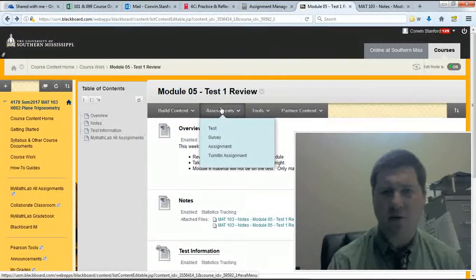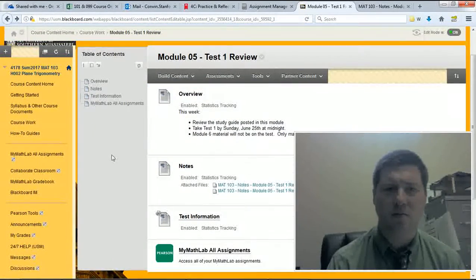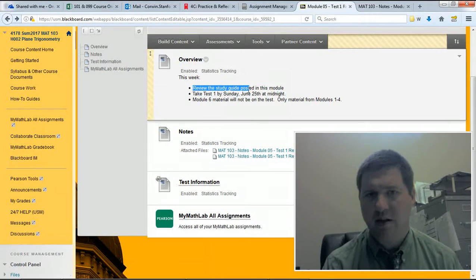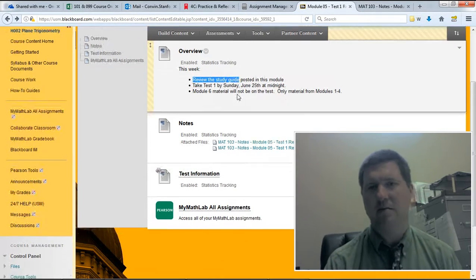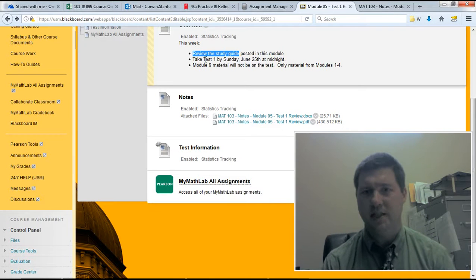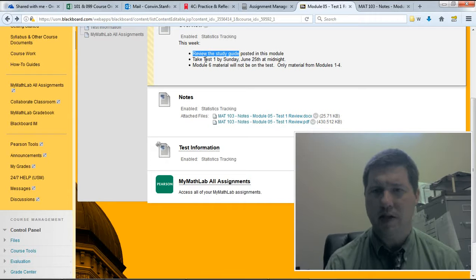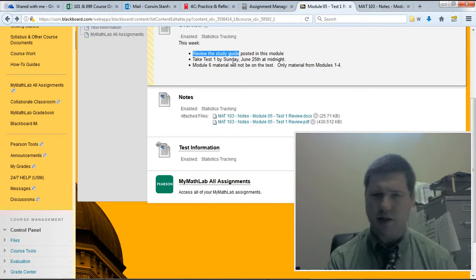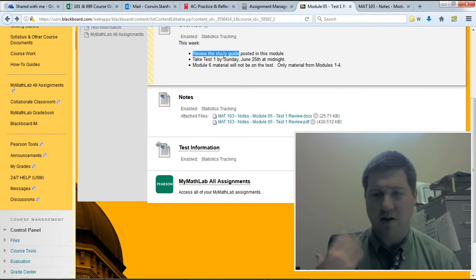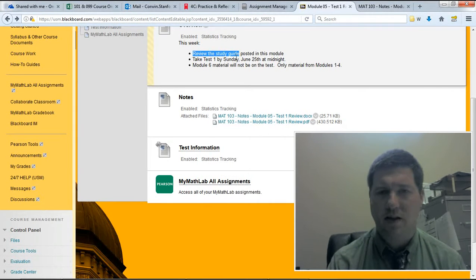Here in Module 5, we've got the review for the test. Things to note: there's a study guide in here, which I'll go through in a second. You really need to go through this in detail. Make sure you find problems like all the ones that are mentioned, and make sure you can do those. Nothing new. It should all be things you've seen in your homework or I've talked about in my videos. So nothing exciting there.